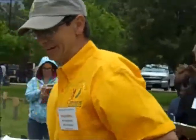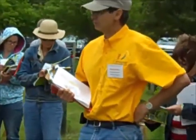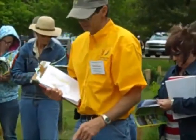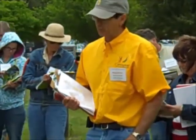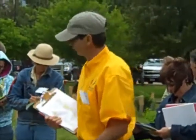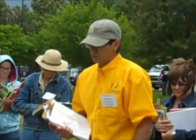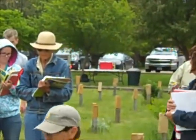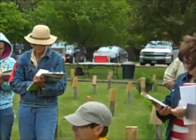So numbers 8 and 9, we have toadflax. Toadflax is in the snapdragon family. Beautiful flowers. This is another escaped ornamental. And we have 2 of them. They're both perennials. Both have an extensive root system. We keep saying that, but it's true for nearly all of our perennial weeds. And very difficult to control. So on your weed list, you have Dalmatian and you have yellow toadflax.